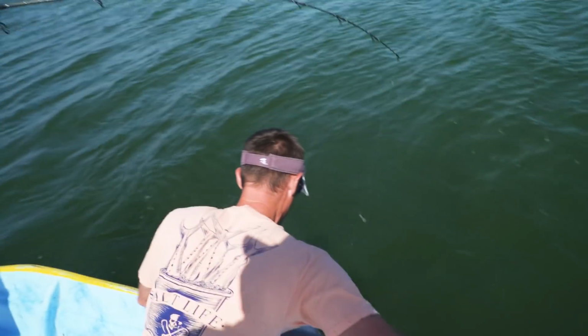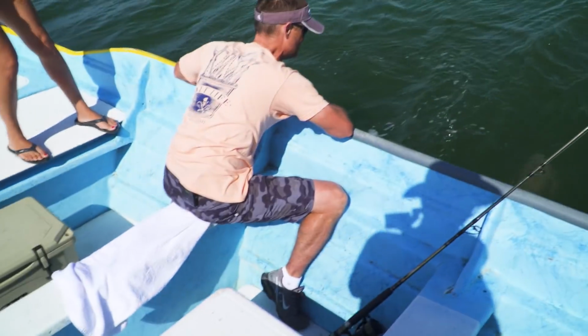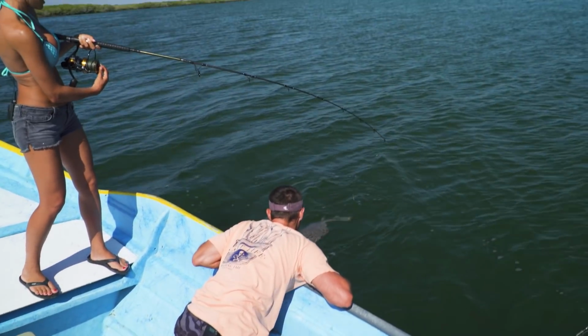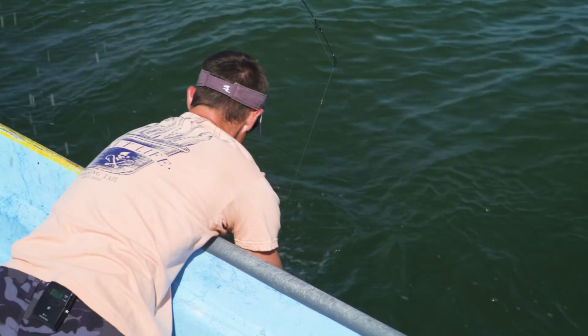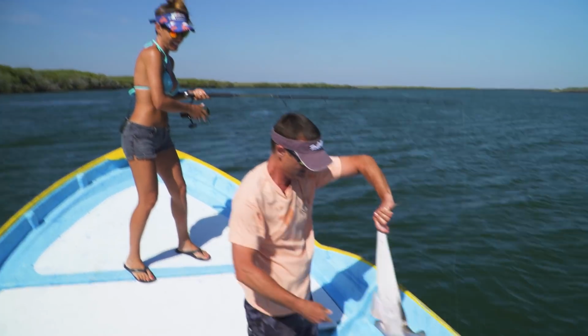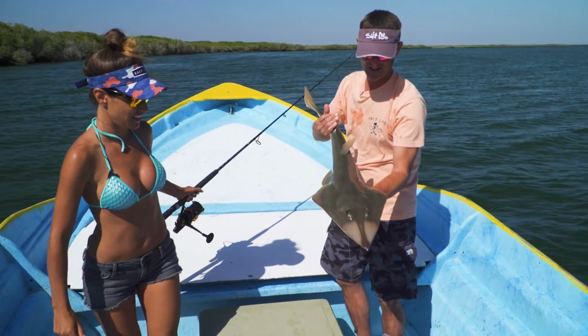Is there anything that stings on him? Okay. He's not hooked real well. Make sure your drag's loose. If he runs, he doesn't pull the hook. Pretty loose now. Check it out. That is pretty neat, Luiza. Yeah. What an interesting fish. That's a guitar fish, guys.